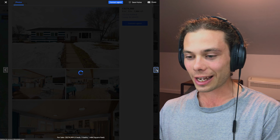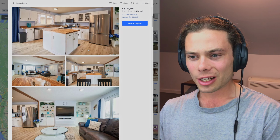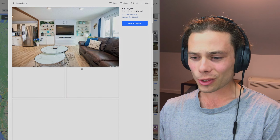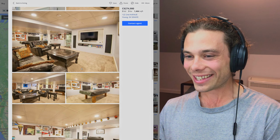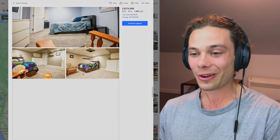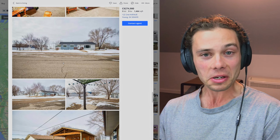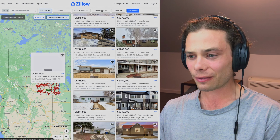I kind of want to just see the outdoors now and see what is possibly making this house so cheap, as it's a 3-bed, 3-bath, 1464 square foot. So why is it so cheap? Is it just the area, or is there something sneaky? It's got a decent basement attached to it, a pool table. I mean, that's all just going to probably go with the owners, but man, it seems like for the price, it's not too bad. So what else do we possibly have for $274,000?